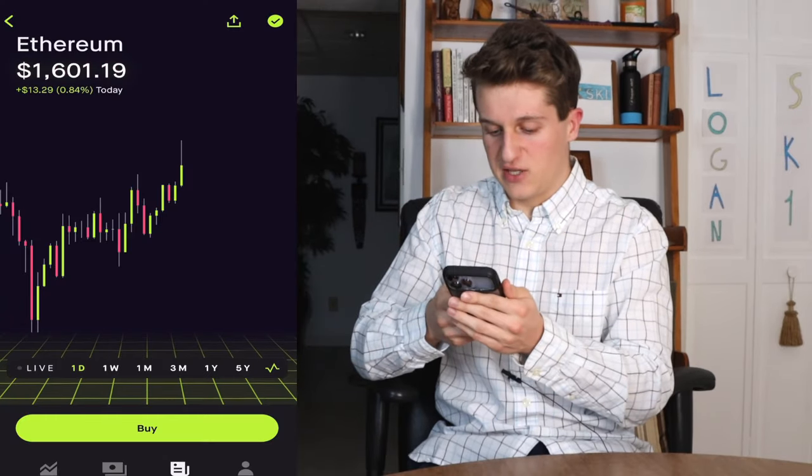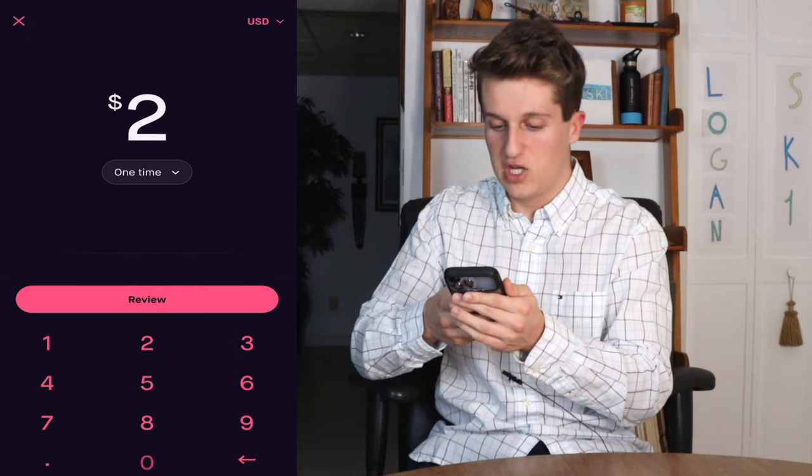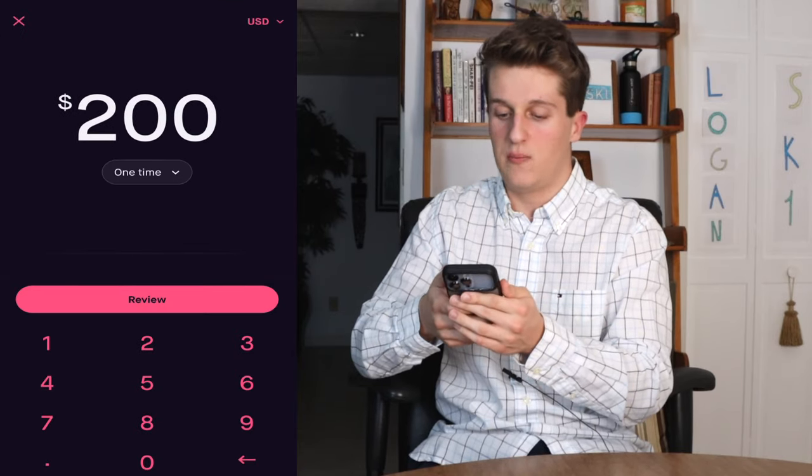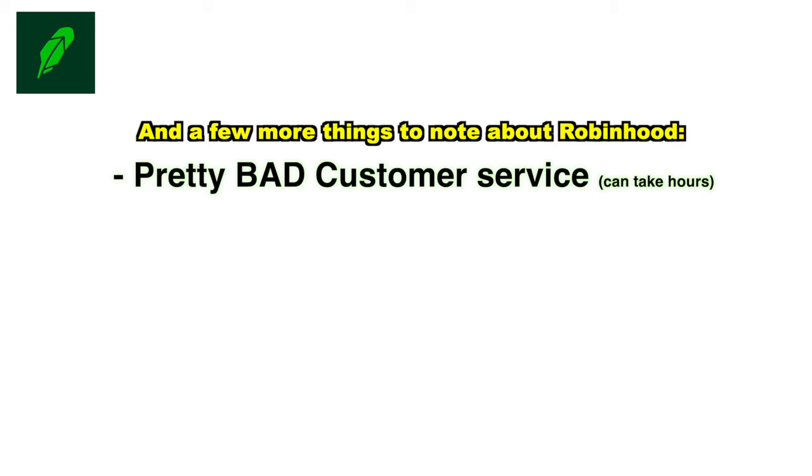And then for crypto, it has no chart indicators, but if you want to buy it, just press buy, type in how much money you want to buy of it, then press review, swipe up, and you would have bought some crypto. And a few more things to note about Robinhood is their customer service is pretty trash. It can take multiple hours to get a hold of someone.